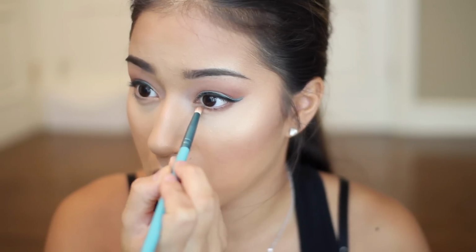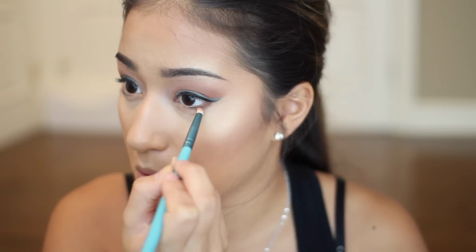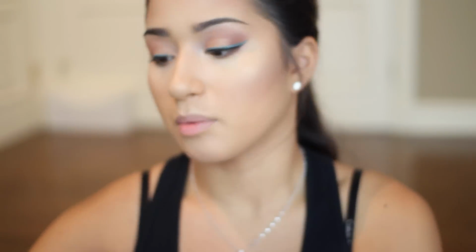We gotta reset those brows. I'm taking the shade Morocco, big surprise, and applying that on our lower lash line. Now I'm gonna be taking Champagne Pop once again and applying that on the inner part. Now I'm going to be setting everything in with the MAC Covering Prime Fix Plus Spray.